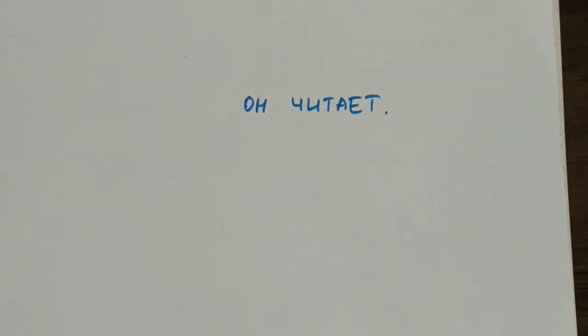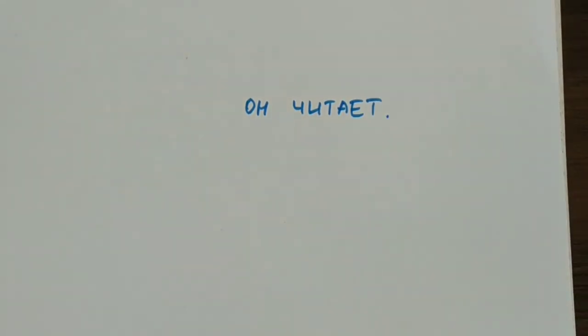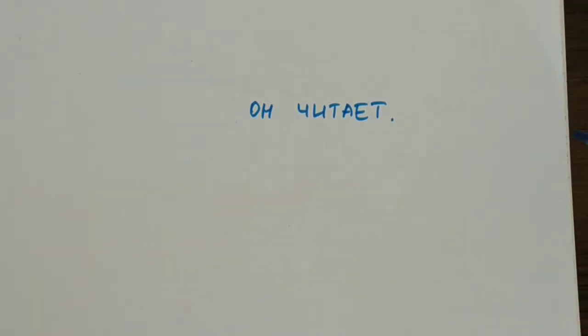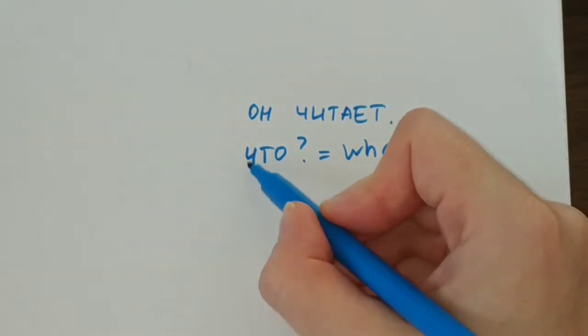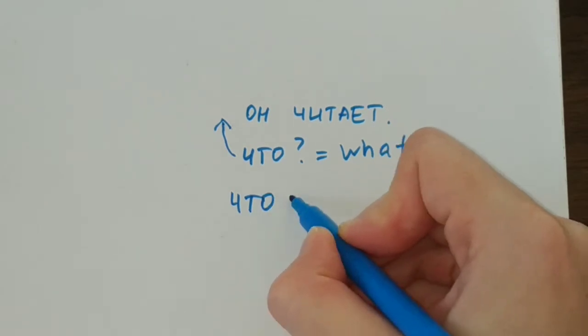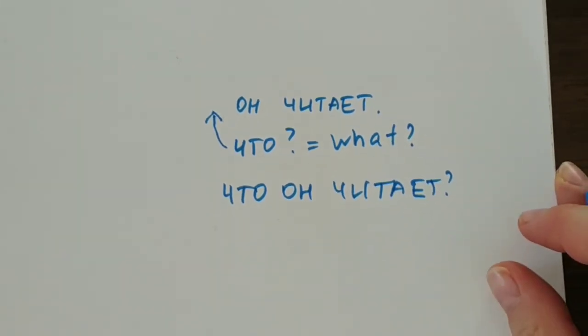So this is a very simple way to build negative sentences, just using the particle не in front of the verb. And of course, when talking about reading something, you will also be interested to ask a question about what exactly a person is reading. So to build these types of questions in Russian, let us look at the affirmative first. The affirmative sentence is он читает, he reads or he is reading. To ask what he is reading, we'll use the interrogative pronoun что, which means what, and we put it in front of the sentence, in the beginning. So the question will be: что он читает? What is he reading?